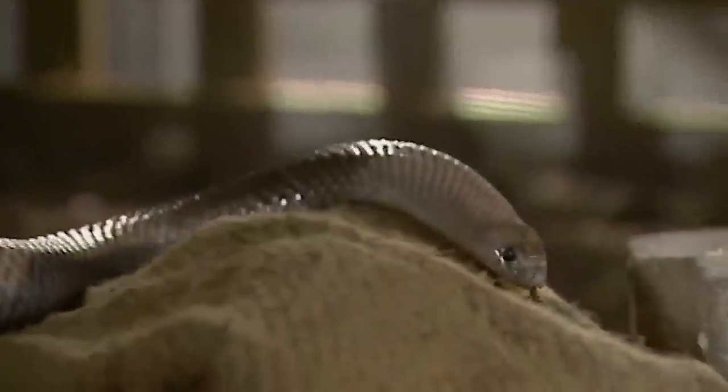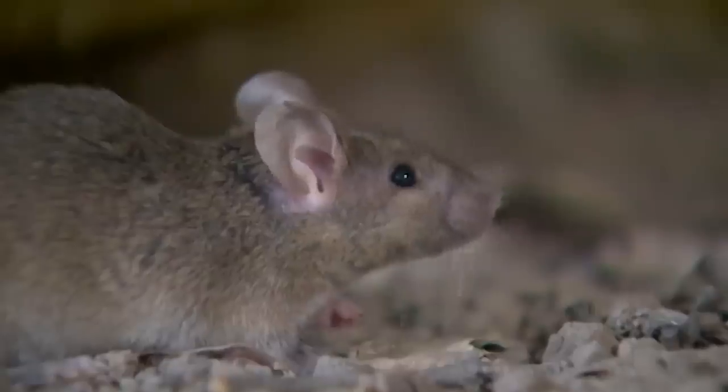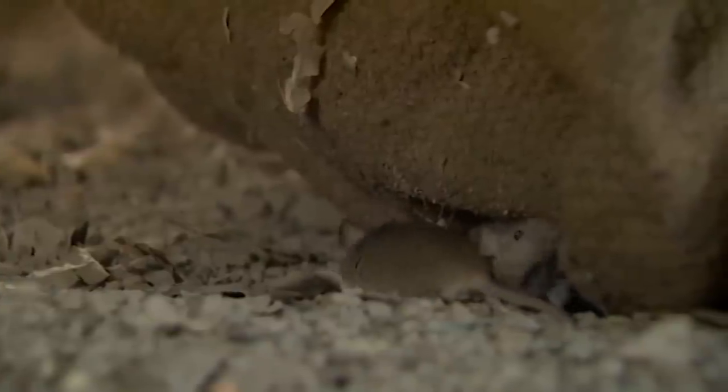With me out of the way, the snake comes out to look for breakfast. Mice find their food by sniffing the air. Snakes use scent too, but they don't use their nostrils. They taste the air with their tongue to locate their prey.